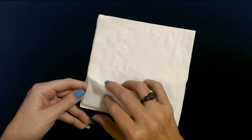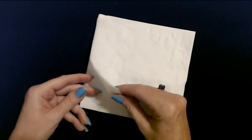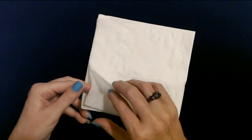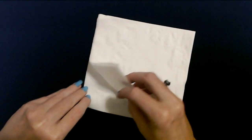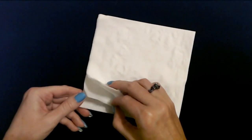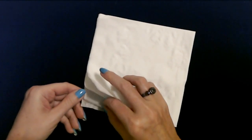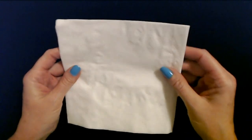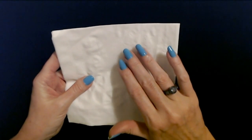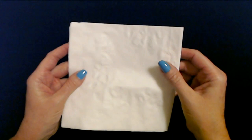Here's one. It's double ply. So you end up pulling up more than one. 1, 2, 3, 4, 5, 6. These are stuck together. 7, 8. This is a very nice napkin. These are some of the bolder formal napkins, little dinner napkins from Aldi.